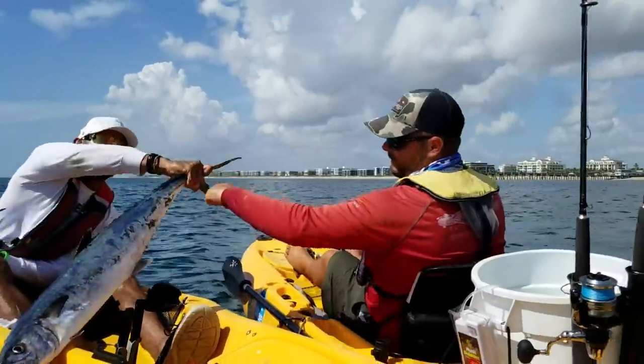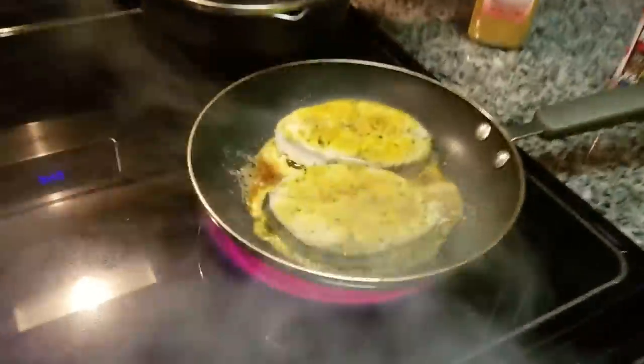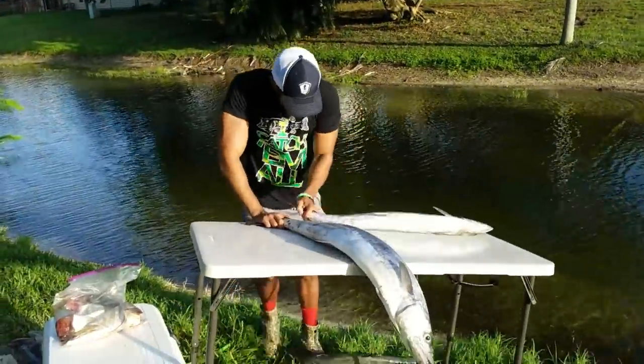Pound. Whoa, that's what I'm talking about. Oh! It looks great. Time for the piece de resistance.